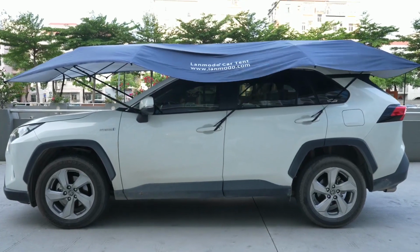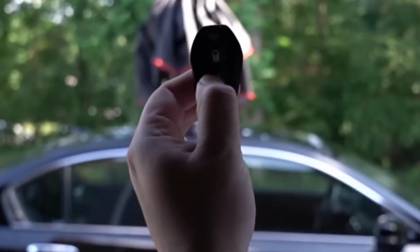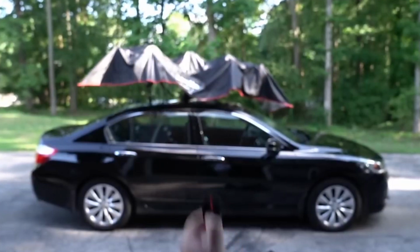Equipped with sturdy straps and a powerful suction cup, it stays securely in place, ensuring your vehicle remains dry and safeguarded. Setting up and collapsing the tent is a breeze, making it perfect for on-the-go use or outdoor adventures.